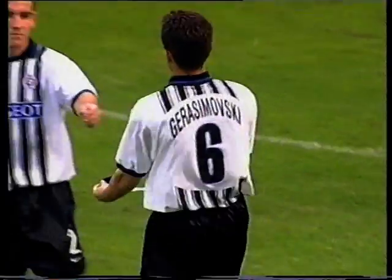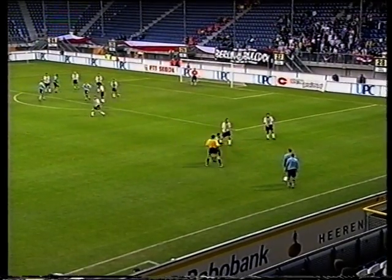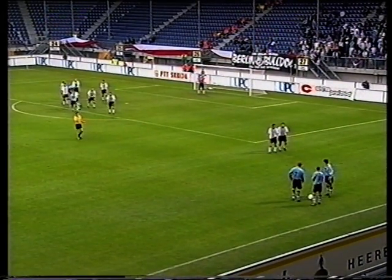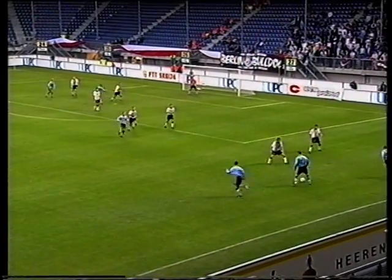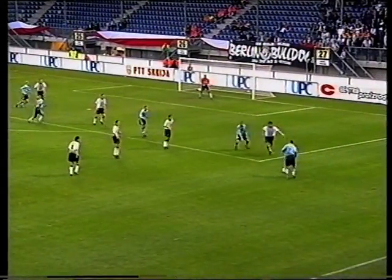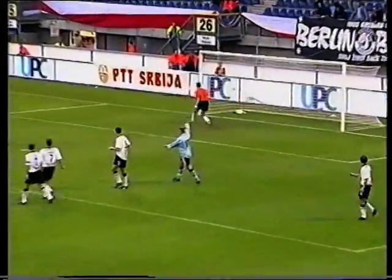But Gerasimovski is a regular in the Macedonian side. He'll be one of those that will stand between the Irish and a possible place in the finals of Euro 2000 in Skopje next month. Hopkin. Hart, he'll be playing for the Irish, one imagines, that day. Bowyer. It's a nice turn and a good shot!